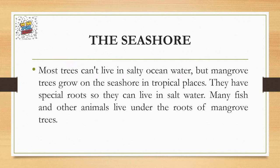Most trees can't live in salty ocean water, but mangrove trees grow on the seashore in tropical places. They have special roots, so they can live in salt water. Many fish and other animals live under the roots of mangrove trees.